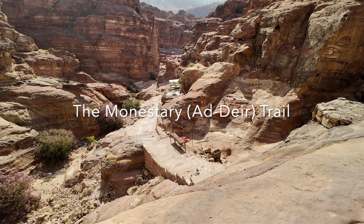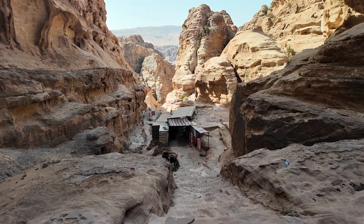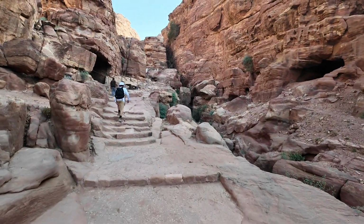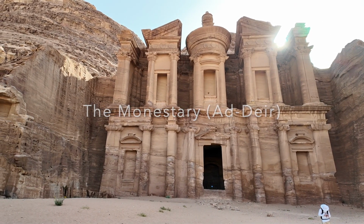We only encountered 1 other person on the trail, and although much of it was still in the shade, I'm really glad we went early, because even then, before 8 a.m., it was a hot, sweaty climb up thousands of stairs. When we arrived at the monastery, other than a couple of Bedouin shopkeepers, we were the only people there. That's the perk of getting up early.